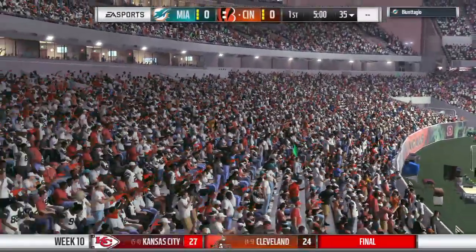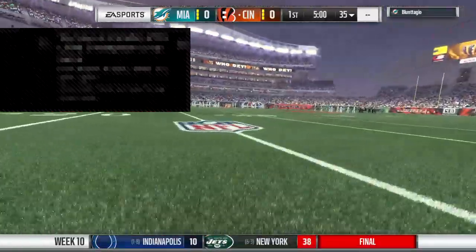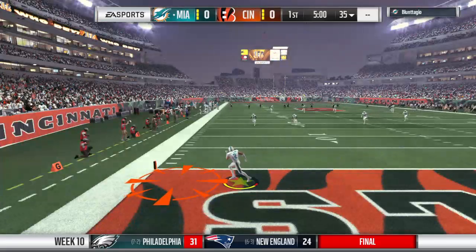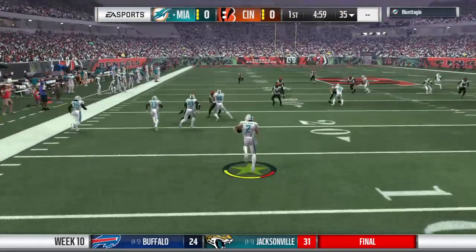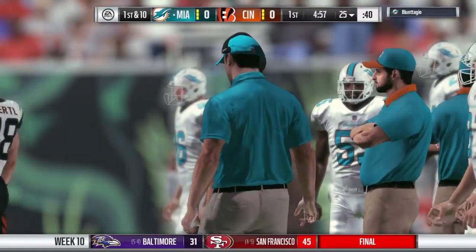On the call here tonight, let's send it out to our guys in the booth. That's Brandon Godden and Charles Davis. Larry, it's the NFL on EA Sports, and there you get a look at Paul Brown Stadium on the banks of the Ohio River in Cincinnati. Tonight we polish off Week 10 with a good Monday night matchup between the Miami Dolphins and the Cincinnati Bengals.